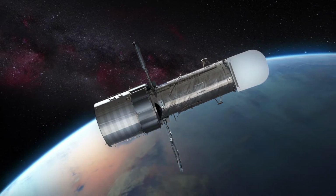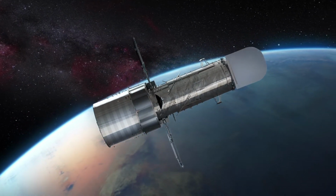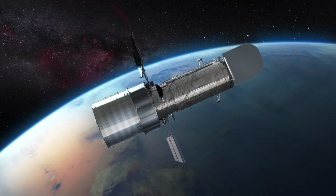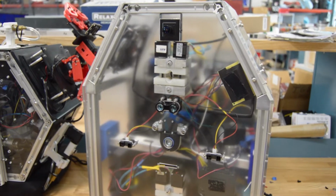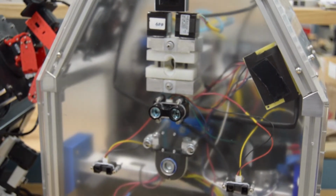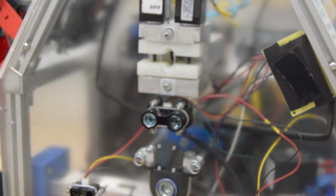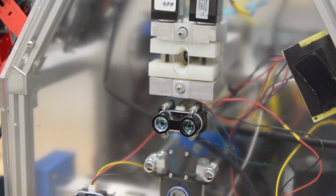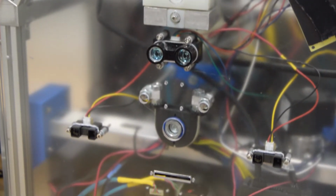One of the issues with that is sometimes it hits working satellites and makes those working satellites become space junk themselves. The idea was to have a robot in orbit that would be able to start cleaning up some of the space debris issue that we have going around the Earth.